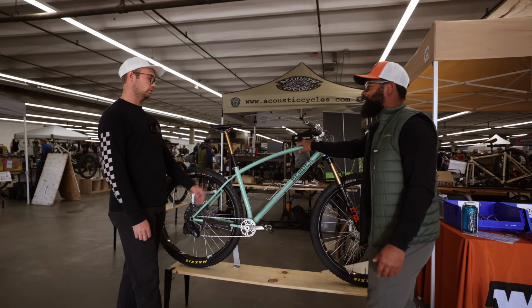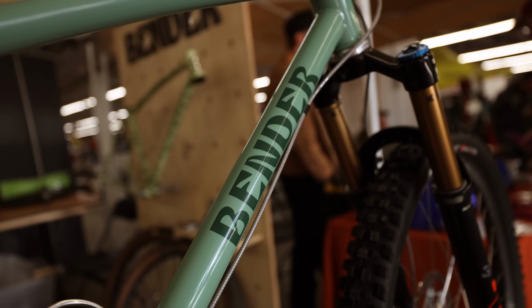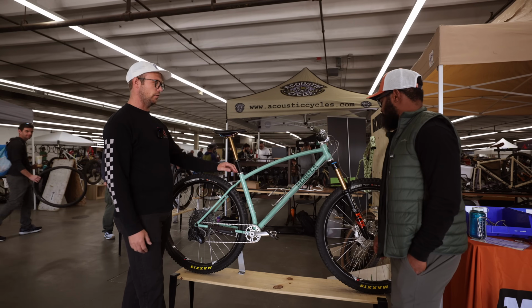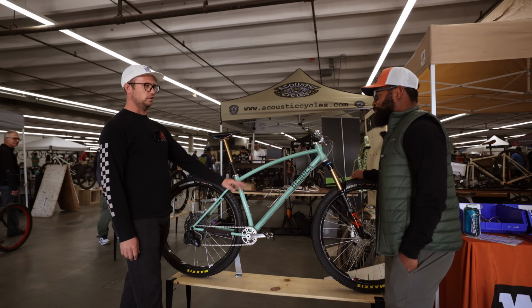What is this made out of? Yeah, so it's all steel, and it's butted steel, so it's from Columbus, Tengay, Dedachai tubing, really nice bike tubing, and then it's all TIG welded. It's a pretty traditional method of building bikes, but yeah, it's steel and TIG welded.